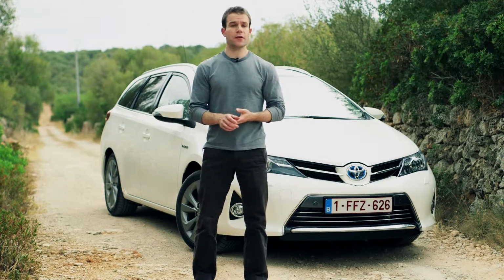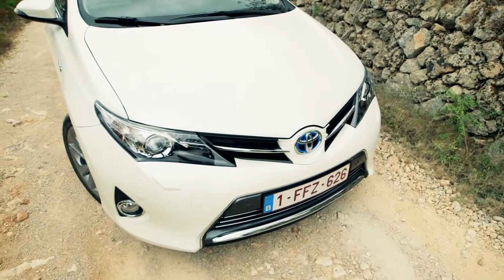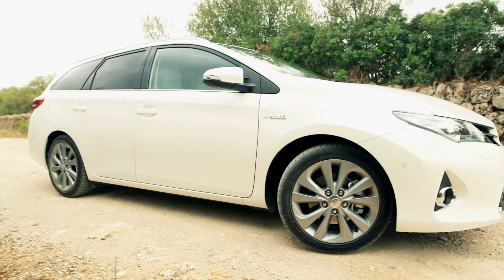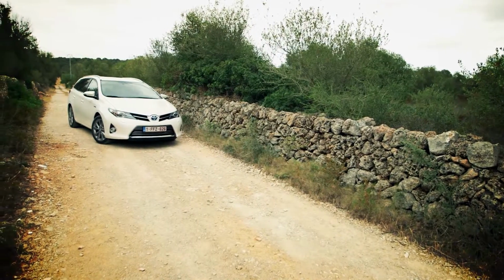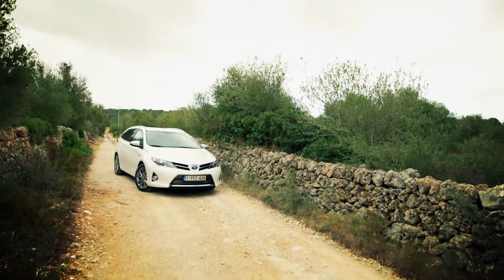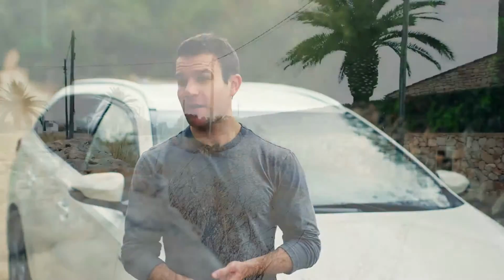Cars like the Ford Focus, Kia Ceed and Volkswagen Golf. Prices for the Touring Sports are competitive, starting at £15,500 for the 1.3 petrol. The hybrid costs from £21,000, about £1,100 more than the equivalent Auris hatchback. But hang on a minute, Toyota also sells a diesel version of this car. So how does the hybrid stack up?